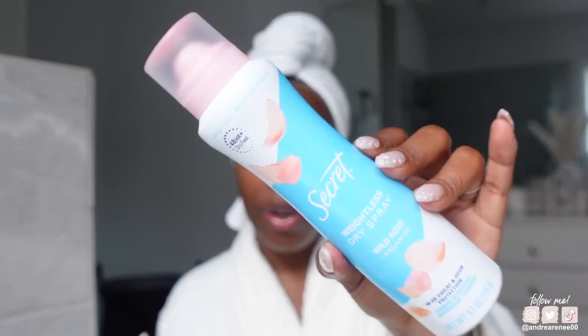But there was a lady that sprayed this in the aisle, and I looked over, I said, girl, what did you just spray? It smells so good. And she said this, and I think I like it more so because of the scent. It actually lasts on me. And that's kind of rare when it comes down to deodorants, but this smells so good, so soft. It's not super sweet. It's definitely like a floral scent. Well, obviously it is. It's wild rose and it has argan oil in it.